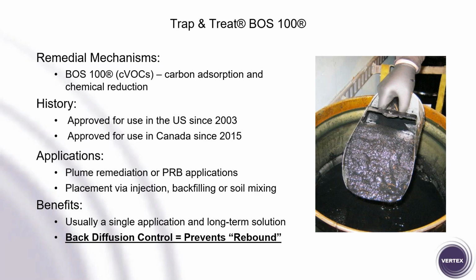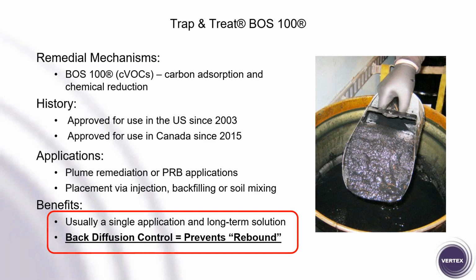The nice thing about it is what we've found is usually, if it's designed properly, you're looking at a single application and it provides a long-term solution. Because it's a long-lasting particle, it prevents rebound, so it has back diffusion control. So it's really an excellent engineered product.